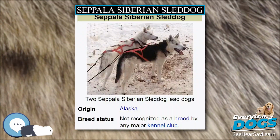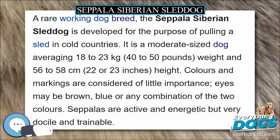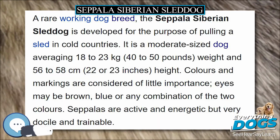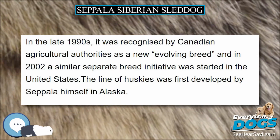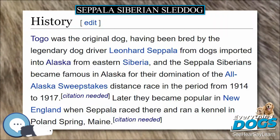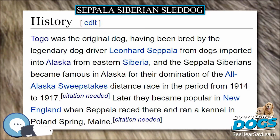In 1939 the last Siberian imports, along with several of Seppala's dogs, became the breed foundation for the Siberian Husky in Canada. The Canadian Seppala Kennels of Harry R. Wheeler in St. Jovite Station, Quebec, developed and bred Seppala Siberians until 1950 in genetic isolation from the developing Siberian Husky breed in the United States, which gradually became oriented more and more toward conformation dog shows.